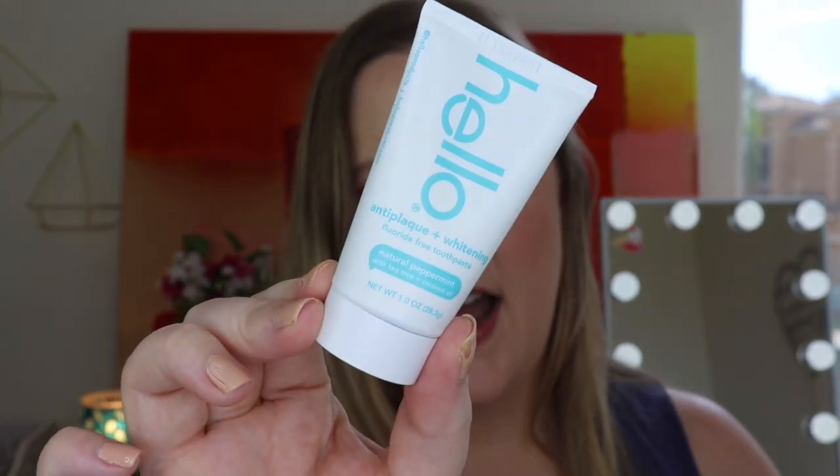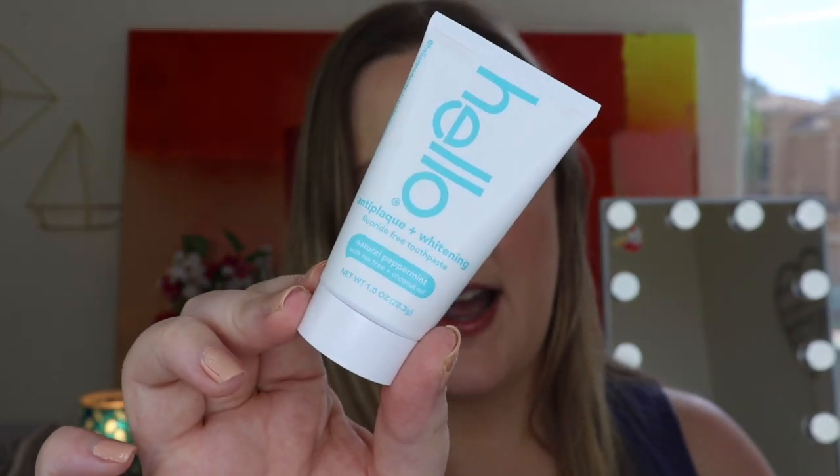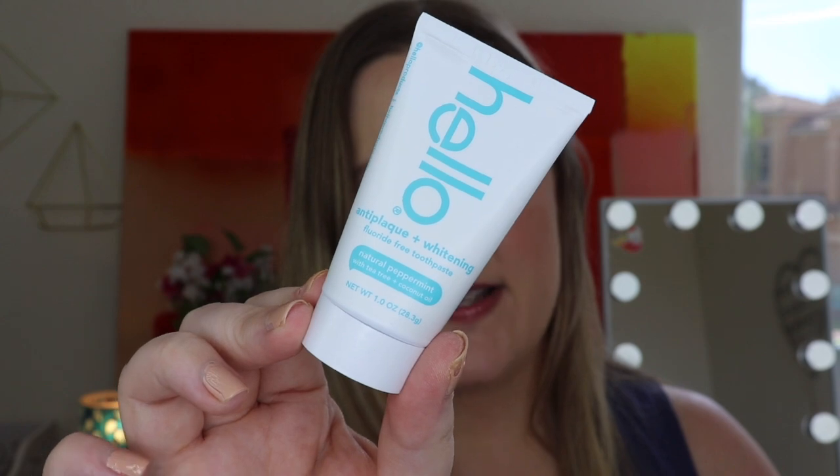Oh, and the last thing in here is the toothpaste by them. Oh man, I was hoping we would get something else I saw someone else got, but this is a Hello Anti-Plaque and Whitening Fluoride-Free Toothpaste, and this is a natural peppermint with tea tree and coconut oil. So I have tried their other toothpaste before, but not this specific one. So I'm always happy to get stuff like toothpaste in my boxes, because that's one of those things I don't have to run to the store to get when I run out.